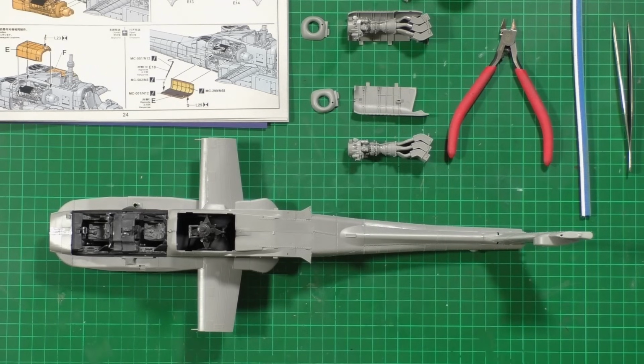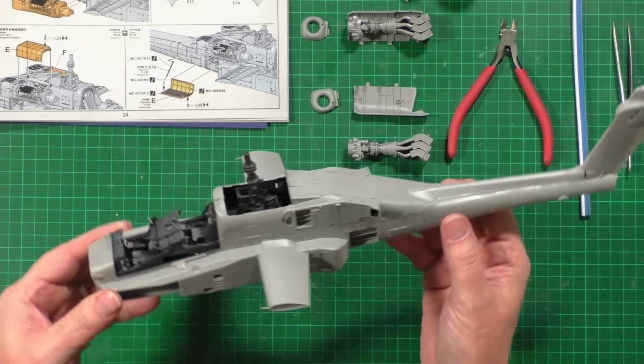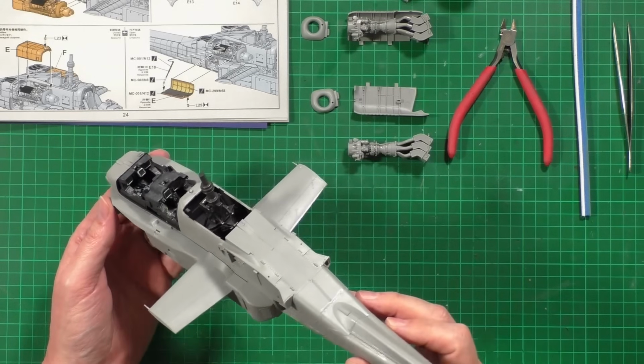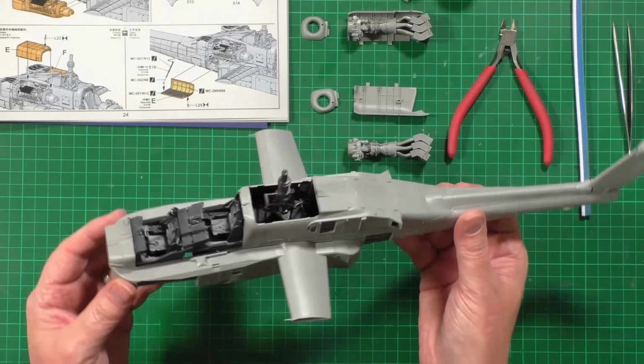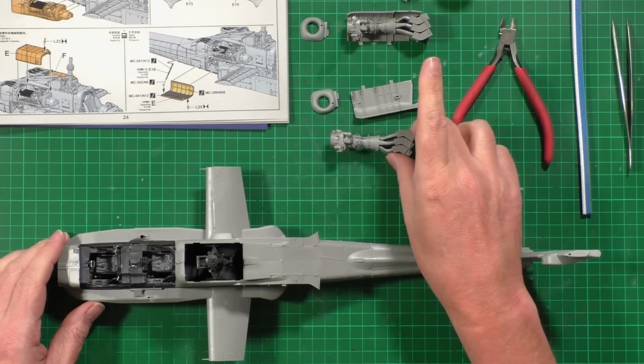And the other thing, of course, is the Apache, just down in here. I put up the next part of this one. Matt will show you his in a moment. It's coming together very nicely, looking good. We've started work, as you can see, on the engines. They're done, and looking very nice as well.